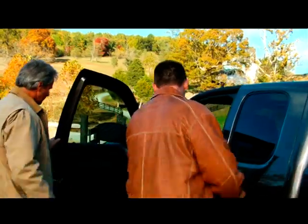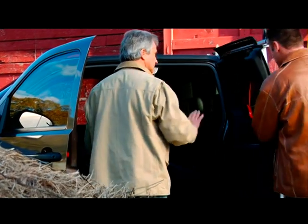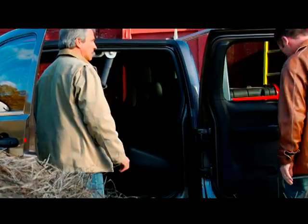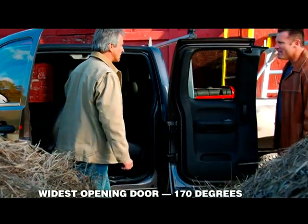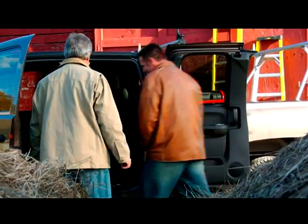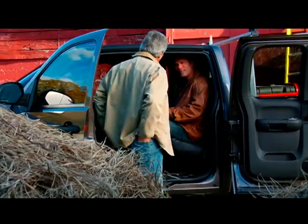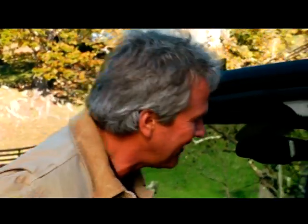Well, go ahead and open that door. Okay. Yeah. No, keep going. Oh, my gosh. Look at that. Widest opening door in the business, 170 degrees. That's a lot of room there. Oh, boy, look. Oh, yeah, I fit in this great. And they're good, man. This is good, you look good in that, Howie. Yeah, I like it. A lot of room.